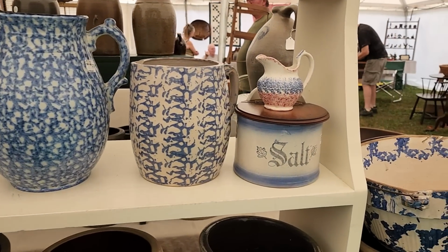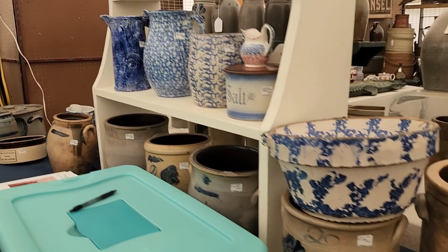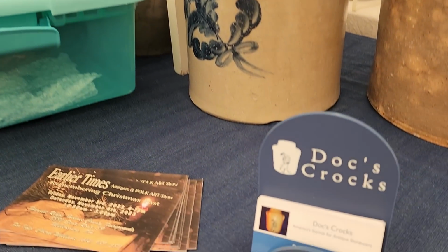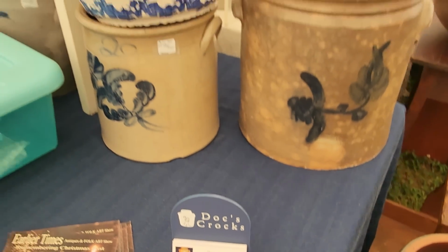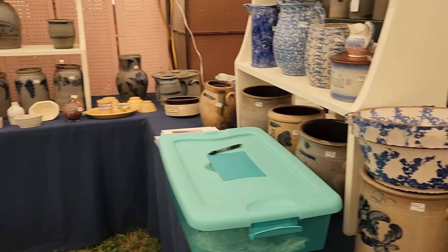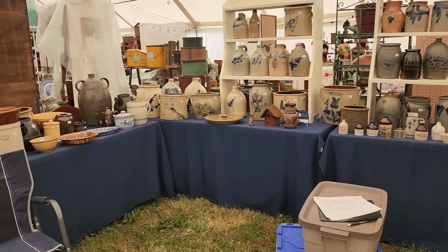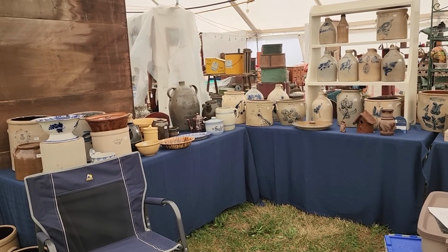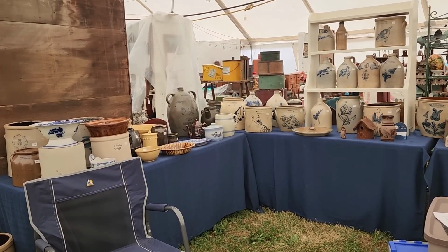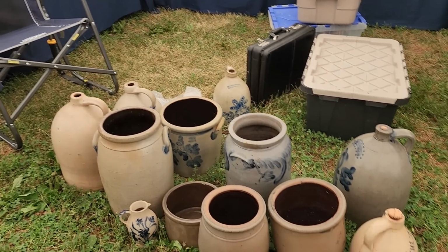Some just incredible collection of crocks here from Doc's Crocks. Just absolutely stunning. There's one of those pieces with the blue and white that says salt on it. There are more pieces here in front of me on the floor.